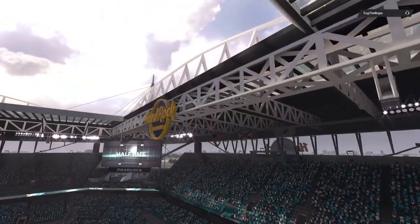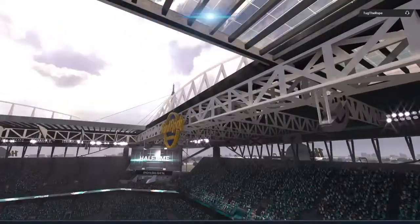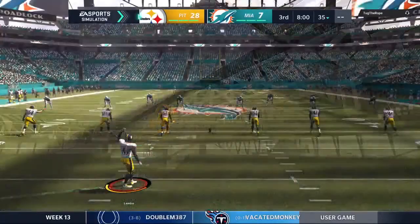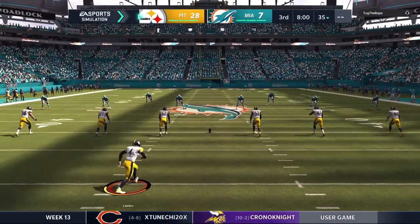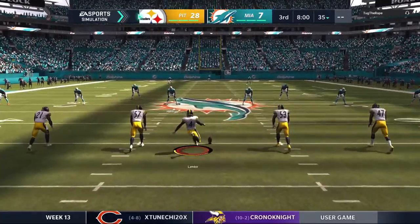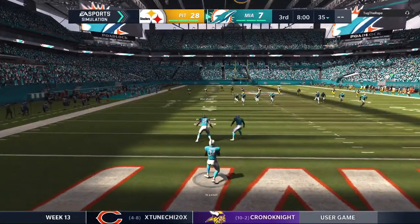But how will the head coach and his staff approach halftime? Will it be angry? Will it be clinical? Will they be calm? Will they just let it all out? Who knows? I'd love to be a fly on the wall for this one, though. The Dolphins down on the scoreboard, but they'll have it first as we get going in this third quarter.